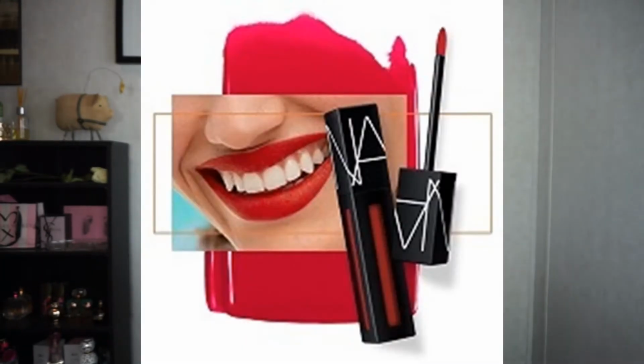Okay, starting with number one, hot, fiery red lips. Now, I love a good red lip. I think red is a very flattering color on pretty much any skin tone. You can be the fairest of fair all the way to the deepest of deep, and you will always find a red that looks good on your skin.